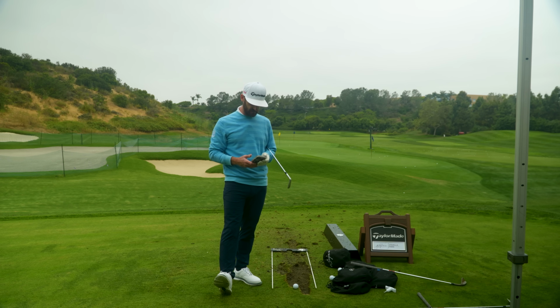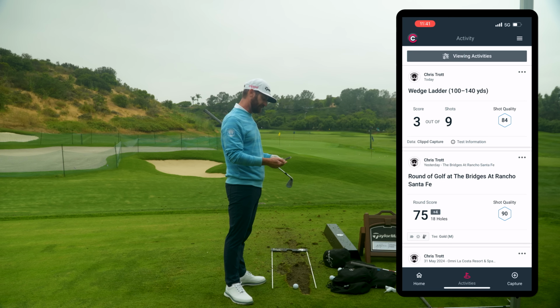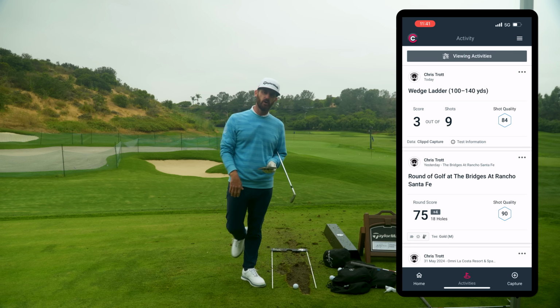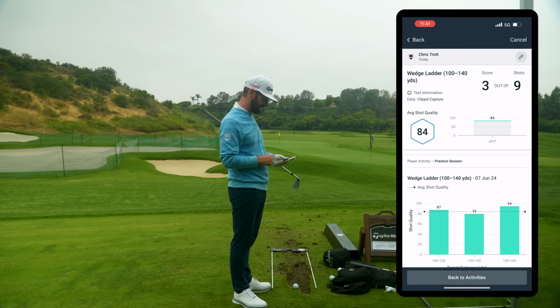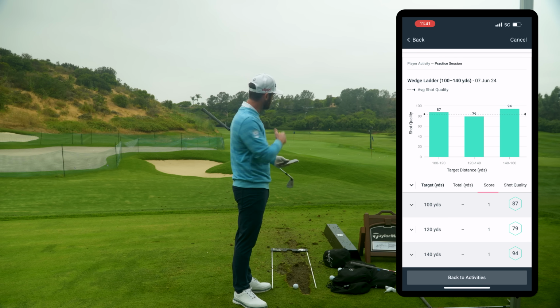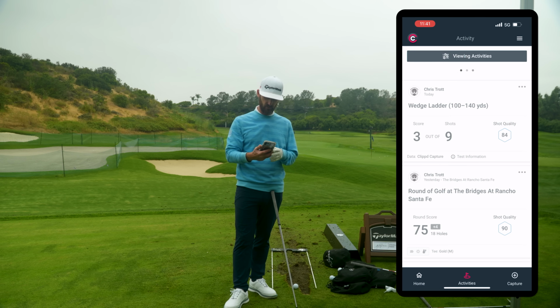Now, the other thing that this does in Clipd, if you then go through into your main timeline, it gives me a shot quality of 84 for the overall drill. Remember, tour would be 100, best in the world at that time, 115. So you really get to see as you go down the scorecard, and it breaks it down, where were each of the shots, how did you do against the yardages, how long did it take you to adjust to the distances, and you can capture all that data that will then go into your timeline.